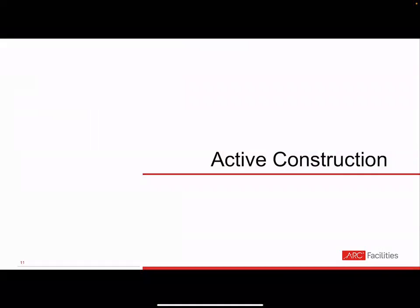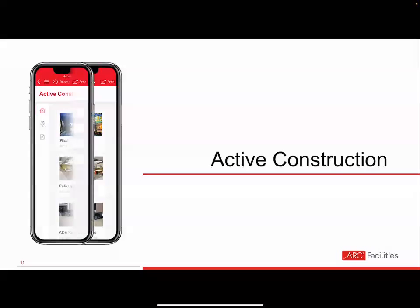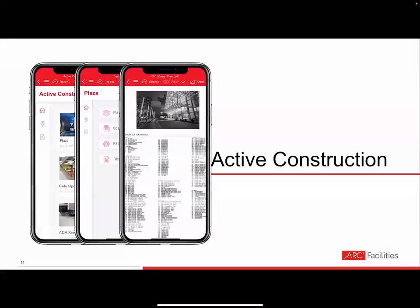So let's again talk about this through active construction. Let's look at what that could look like for you. So think about it this way. You've got 3 projects going on here. You've got your plaza, your cafe upgrades, and your ADA ramp upgrades. Well, for instance, say we were to click on plaza, and now you can see all the information for the plaza project: your plans, specs, you've got RFIs, you've got a discrepancy log here, all the stuff that's going on with the plaza project. You've also got access to the most recent set.